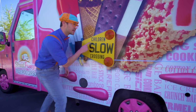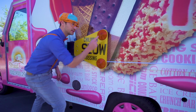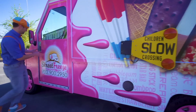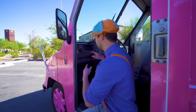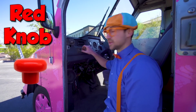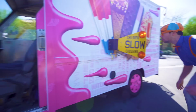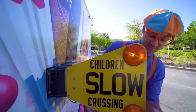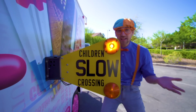Ooh, what's this? Huh, it says children slow crossing. It looks like there's lights. Let me show you. Wow. All right, you see this red knob? You pull it out and watch what happens. Whoa. These lights flash orange and the sign comes out from the ice cream truck.